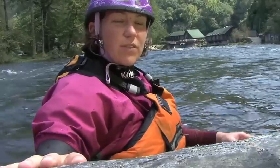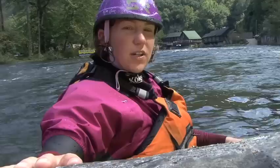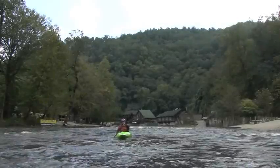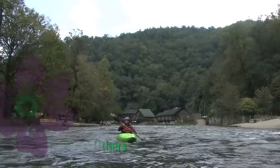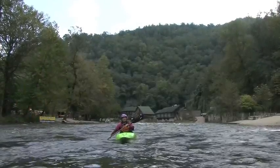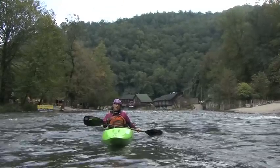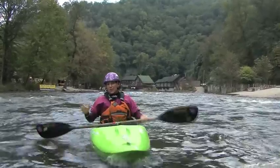Learning to read water is one of the most important skills in whitewater kayaking, not only for determining where you want to go in a rapid, but also for building your confidence and reducing your dependence on others. When you first start kayaking, it's normal to follow others through rapids while you develop your river reading skills. It's important to not rely on others too heavily for too long. Get out there in front and practice your skills. That's the only way you're going to get better.